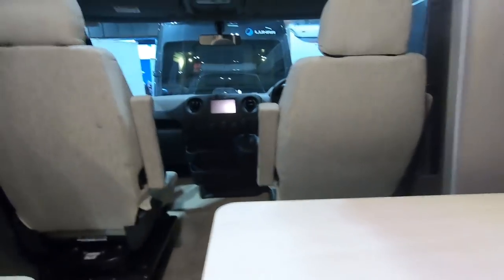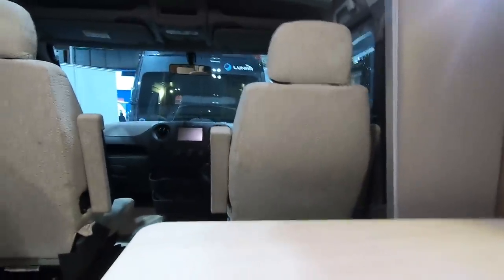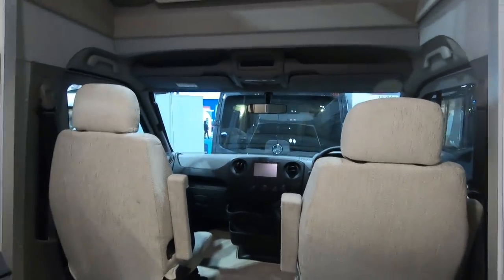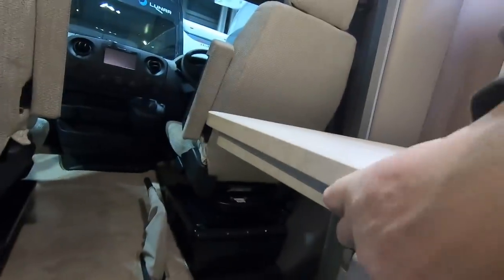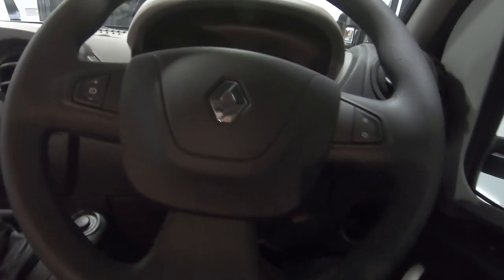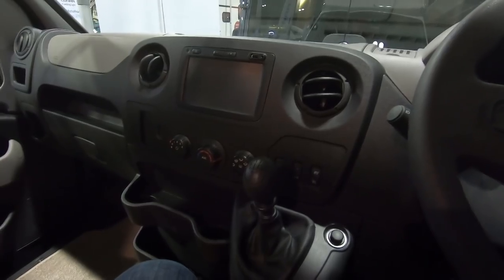In the test of these travel seats is what do they like to sit on. Can you get under the table? Get adjust. Yeah, that's a couch, isn't it? Yeah. Struggle. Yeah, you've got to swivel your foot round to get in there. It's quite a deep table, isn't it? I think it's got that little bit that comes out. Yeah, because it's got the bit that comes out. A bit black, this dashboard, isn't it?